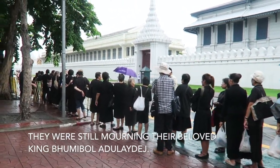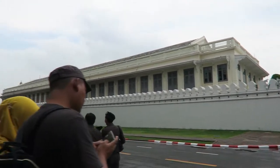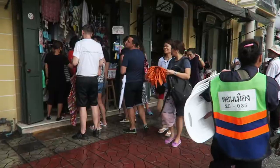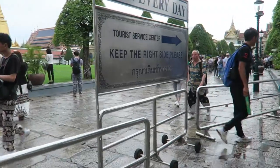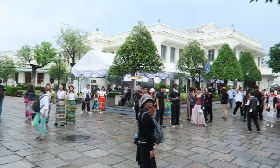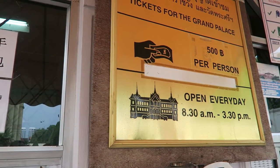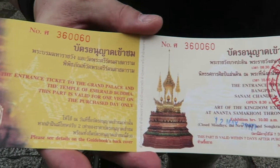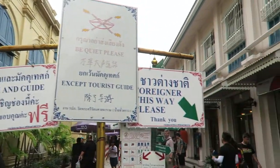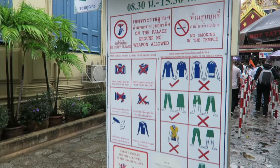These people are dressed in black. I was wondering why at the markets they had so many black clothes. Tourist service center to the right. Thai with guide here and foreigners this way. They're so strict about the clothes. This way.